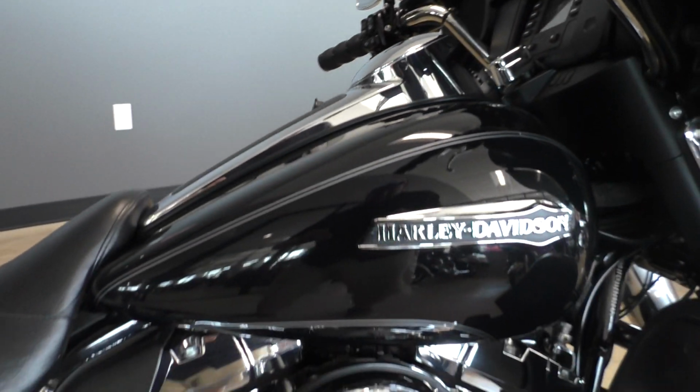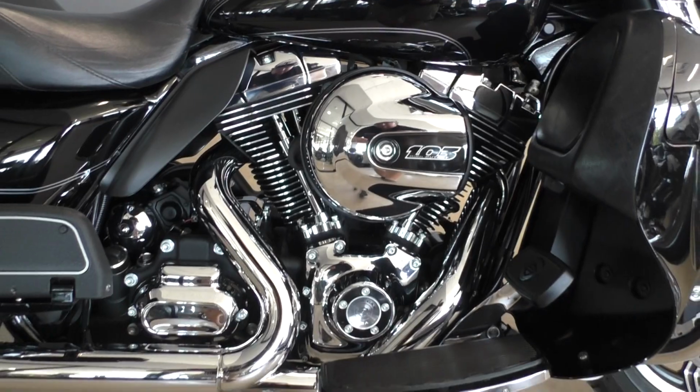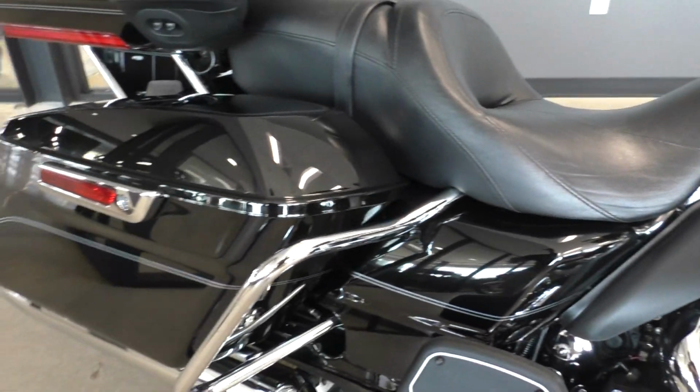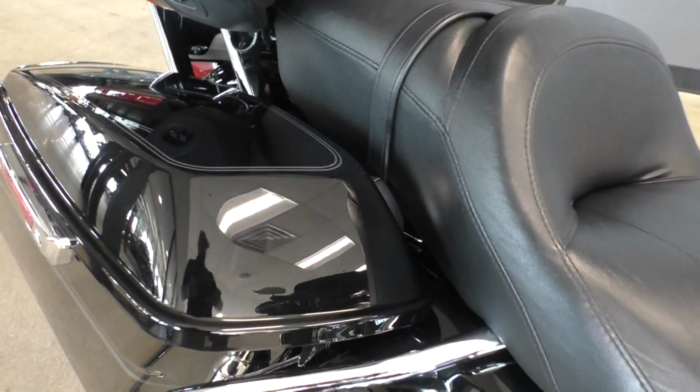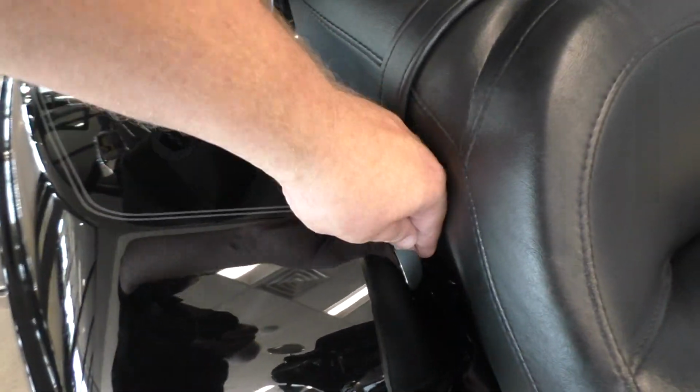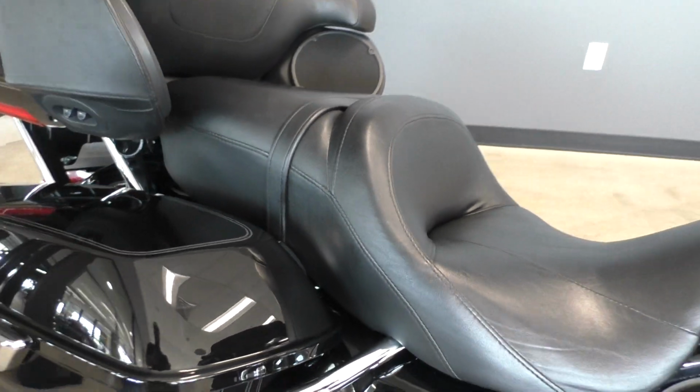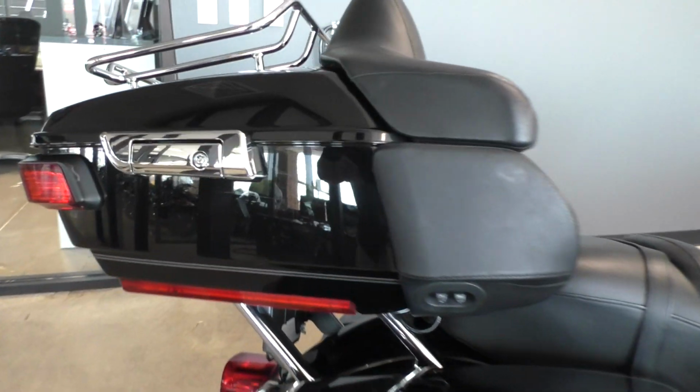It's a 103-inch fuel-injected twin cam, 6-speed transmission. Got the heat shields, and 14 was the first year for the one-touch saddlebag latches. It's got a light scratch on the tour pack.